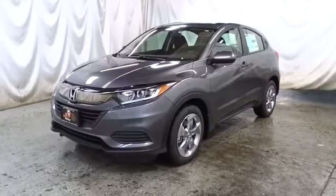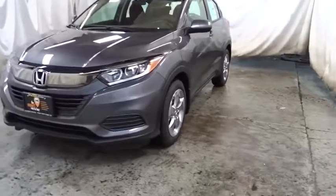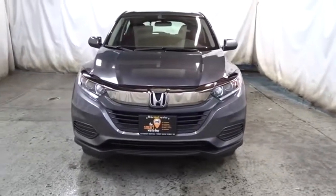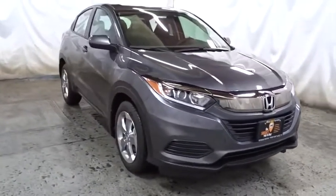You are going to love the 2019 Honda HR-V. The HR-V has a good-looking exterior with a clean design. It comes with a well-tuned suspension and a handsome and flexible interior with tons of options to choose from.